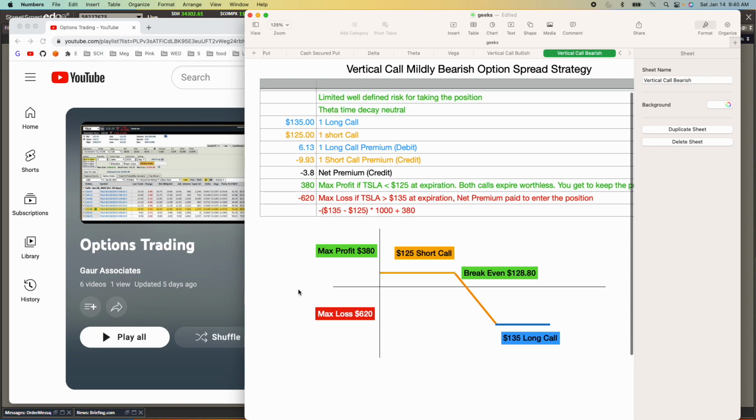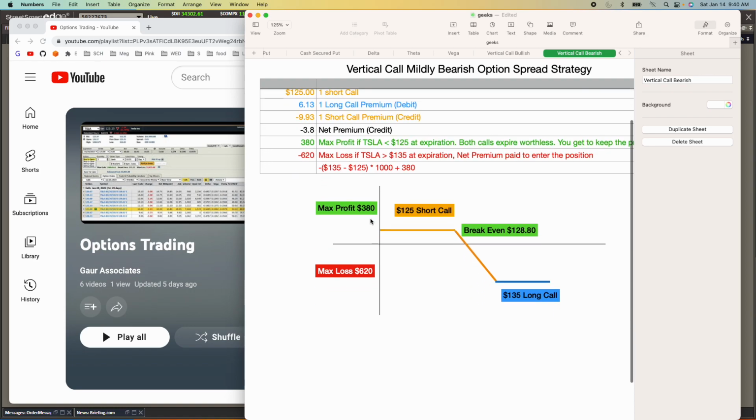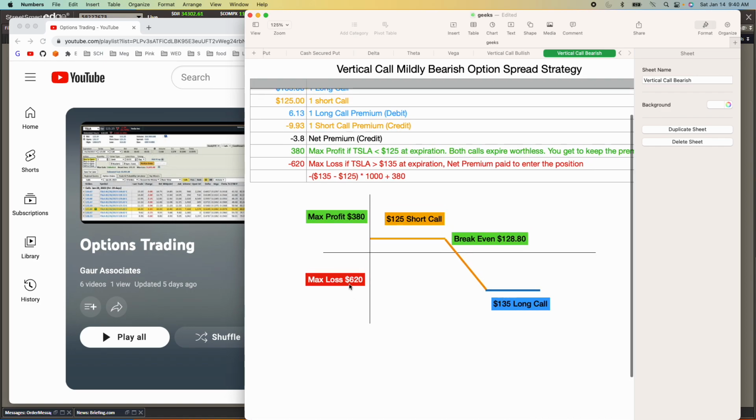Another way to think about this is that a max profit will occur, which is $380. Basically, you have a 125 short call, and the value of Tesla is less than 125. Both calls are expiring worthless, so you get to keep whatever the premium was, and that was $380. And you can also see the break even is going to be a little bit higher than 125. It's actually calculated by the program to be 128.80, and that's a break even, where you make no profit or no loss. And then maximum loss would occur when the Tesla price is greater than 135.